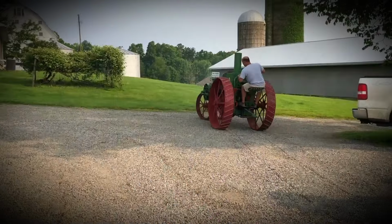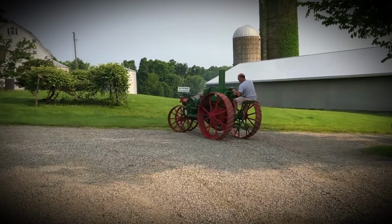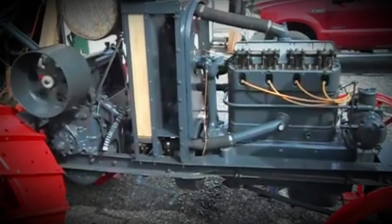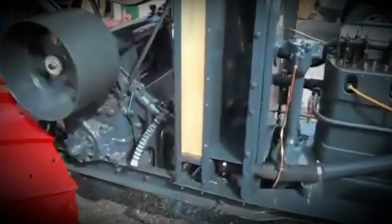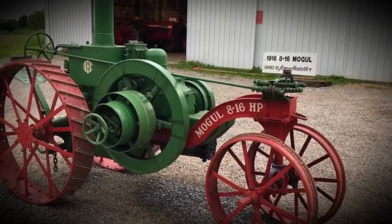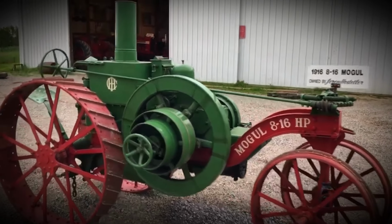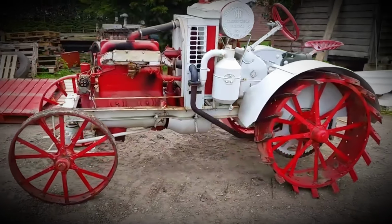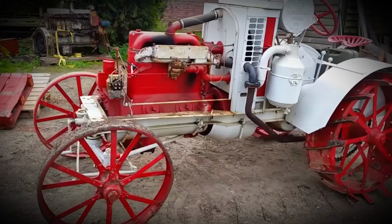At a time when many farmers were still skeptical of gasoline tractors, the Mogul 8-16 helped build trust in the technology, proving that dependable power could come from a machine with fewer parts and more purpose. Looking at its legacy, do you think rugged reliability matters more than complexity in early farm equipment?